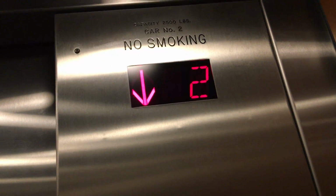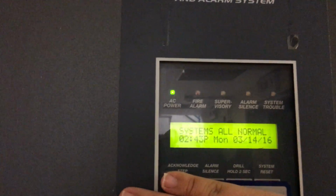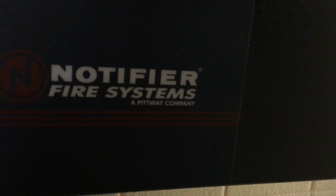So anyways, go down. The spectral work. Cab view of this one. There's the panel over here. What the heck? Anyways, it's a notifier FU100. Focus phone. The system is all normal. Notifier fire systems. Pitway company.